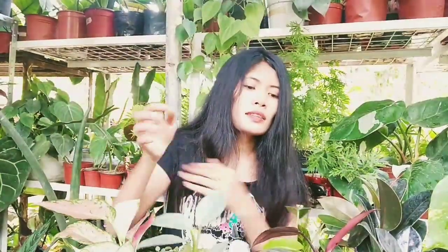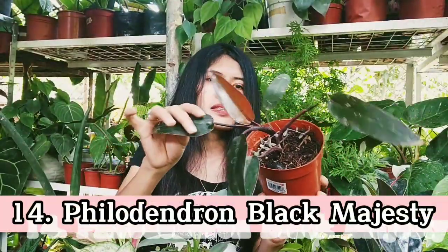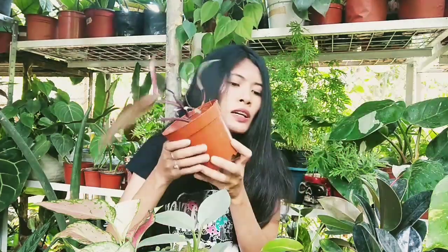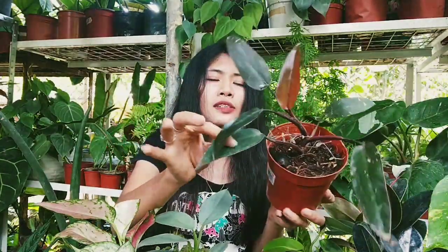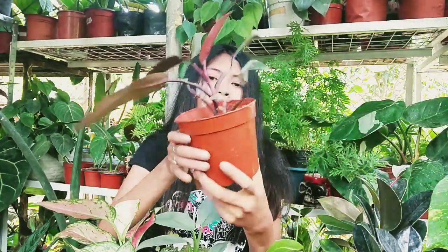So next on the list is the Black Majesty. So this is the Black Majesty and it belongs to philodendron. Again and again, I'm sorry, I love philodendron or philodendry. That's why I have a lot of them. Or it's like, oh, all the cute plants that you're pertaining to are philodendron or philodendry, right? So yes, this is a Black Majesty, and as you can see, it's literally black in color. It's really really black in color, and it's thick, and it's just a baby, or it's juvenile. That's why it doesn't form a heart shaped leaf yet.